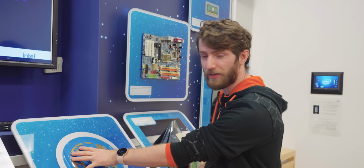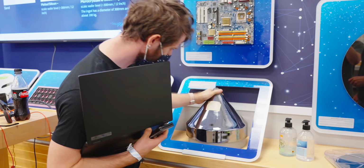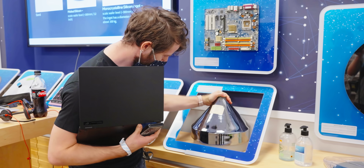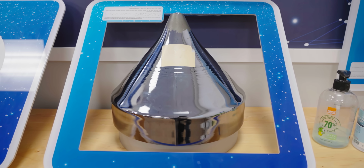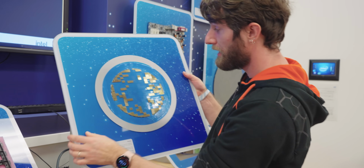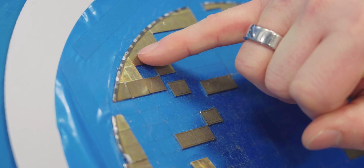Every CPU die, every one of these, starts with a sliced up silicon ingot like the one right here. These are astonishingly pure and are exactly 300 millimeters in diameter. If they went any smaller, they'd increase waste around the edges. I mean, look at this. Obviously, this is not going to be a working chip if it's cut off by the edge of the circle.